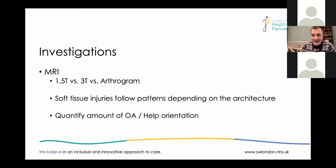And an MRI scan can give you an idea in terms of the orientation and the version of the acetabulum and the femoral neck, and guide whether you needed any further imaging, such as a CT with rotational profile. But these are all things that I think should be happening in secondary or tertiary care.